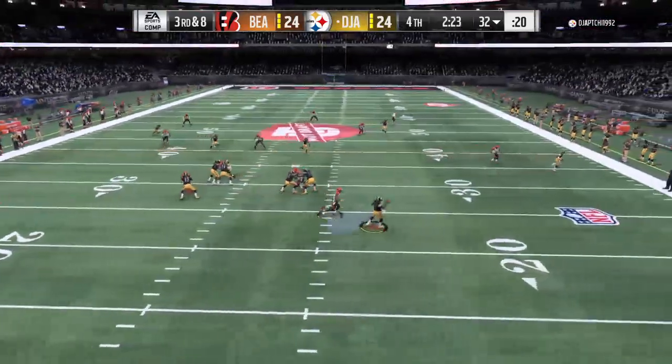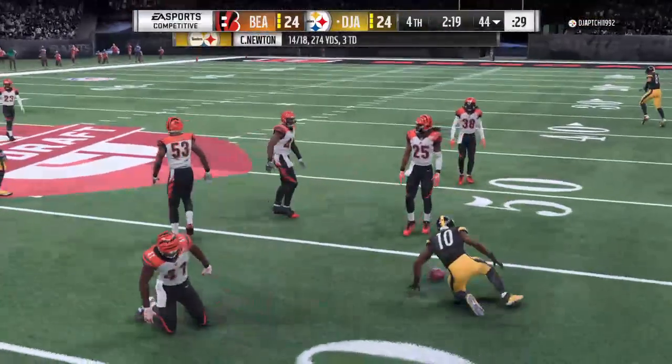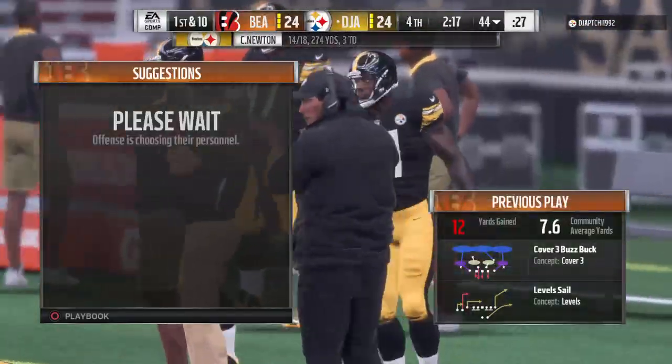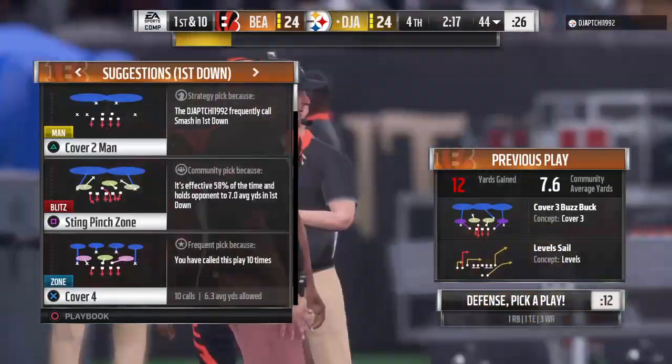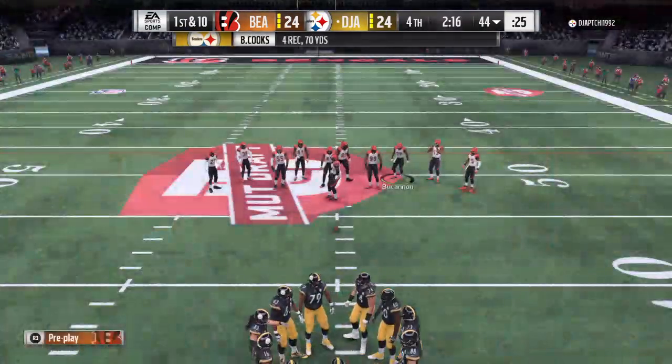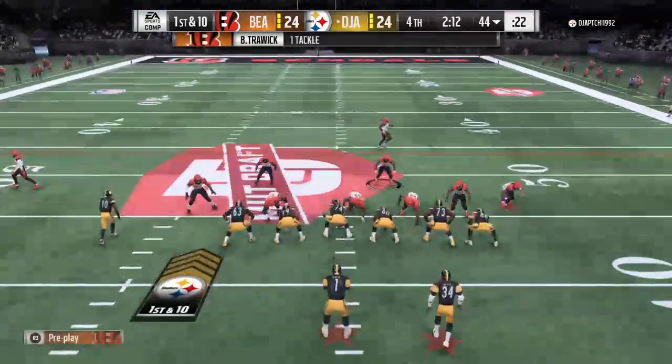Newton now to throw. This is caught. It's Cooks, and he's going to have a first down as he's brought down at the 44-yard line. 12 yards that time at a Pittsburgh first. They don't need to run another play here before the 2-minute warning. Let's see if they do it anyway.